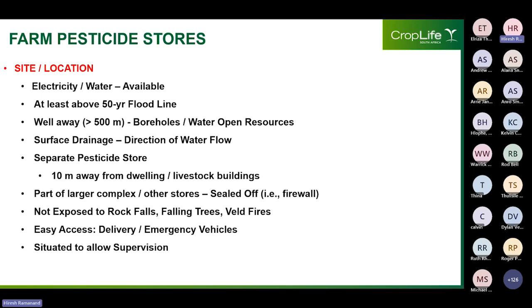The farm pesticide store must be in a location where it would not be exposed to falling trees and veld fires. Combustible vegetation within 50 meters of the building should be cleared, as it could pose a fire hazard. Farm stores should be easily accessible for delivery, dispatch, and more importantly, in the case of fire, being able to approach the building from all sides has to also be taken into consideration. Finally, farm stores have to be situated in a manner that allows the store to be supervised at all times.